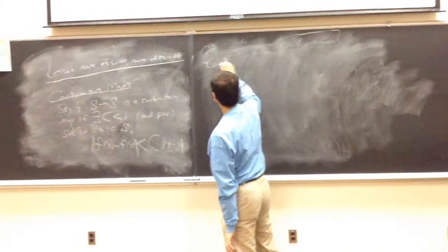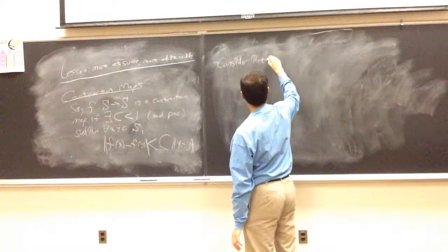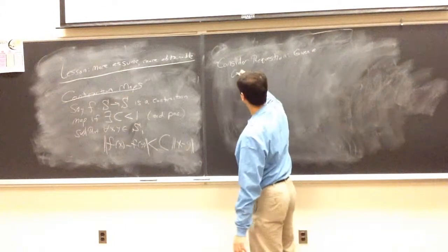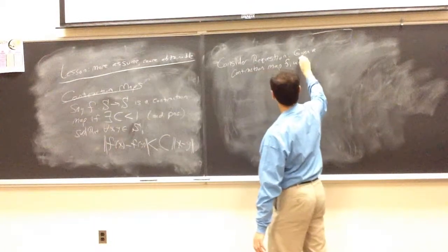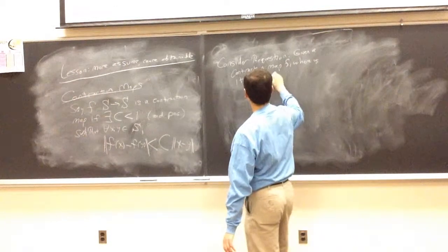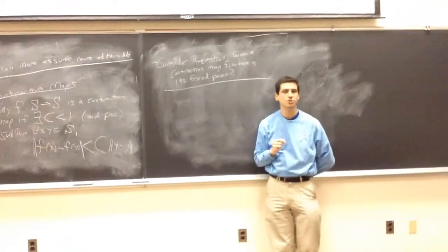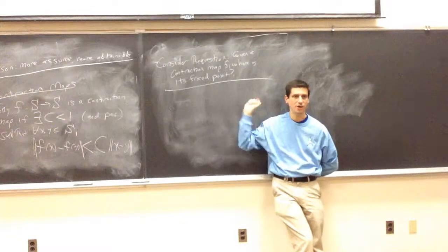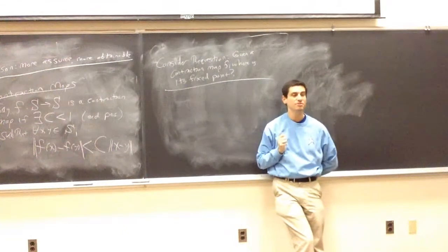So consider the question, given a contraction map F, where is its fixed point? The way I've written this question, I'm assuming a couple of things. What am I assuming from how I've written this? There is one, and I'm even assuming more than there is one.